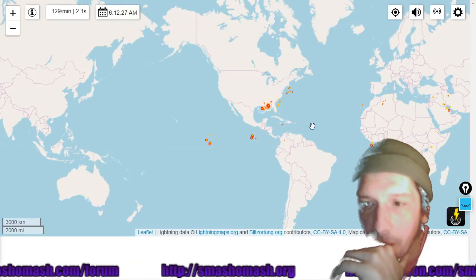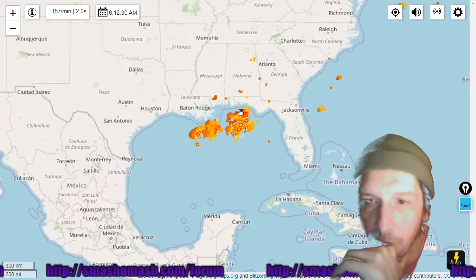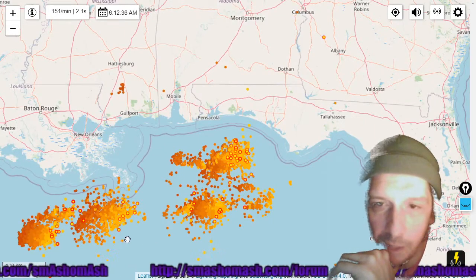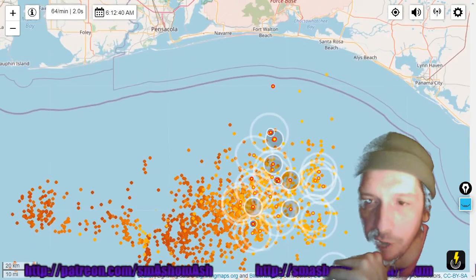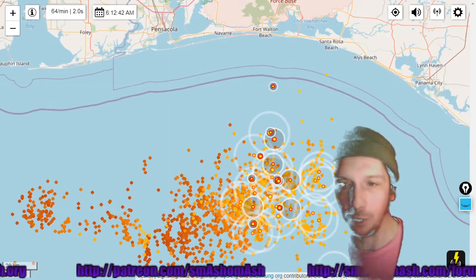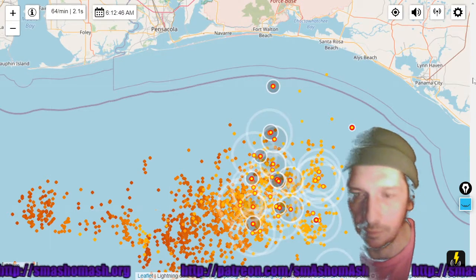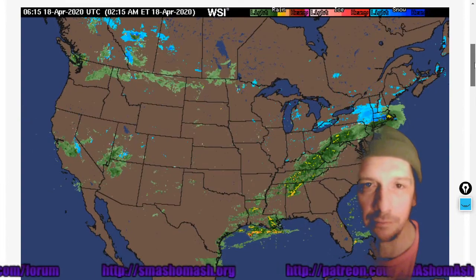Next, we're looking at lightning maps. And if there are any sprites happening right now, they're going to be over the Gulf of Mexico, as that is a hell of a concentrated storm right there. A whole bunch of strikes just came in before I was able to zoom in on them. And if you're out shrimping with Forrest Gump, you may want to get below decks. Were you aware that lightning is actually a bad conductor of electricity? I'm not going to get into it.